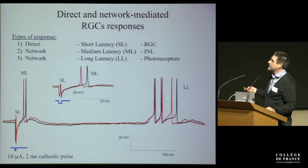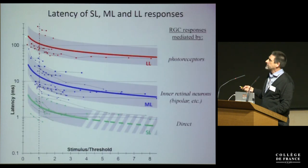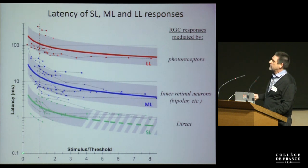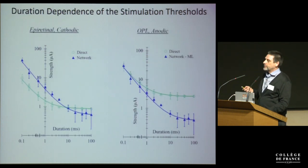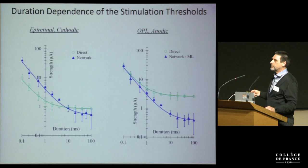And then if there are photoreceptors, it comes several tens of milliseconds later, and this response is pretty much irrelevant for degenerate retina, but in healthy retina you do see a response mediated by photoreceptors. And these are the latencies of each of the three responses. The ganglion cell response is within milliseconds, and it's decreasing with stimulus strength. This is our target, the inner retinal cells, bipolar cells. The response is in tens of milliseconds of latency, and then if there are photoreceptors, it's above 100 milliseconds or so.